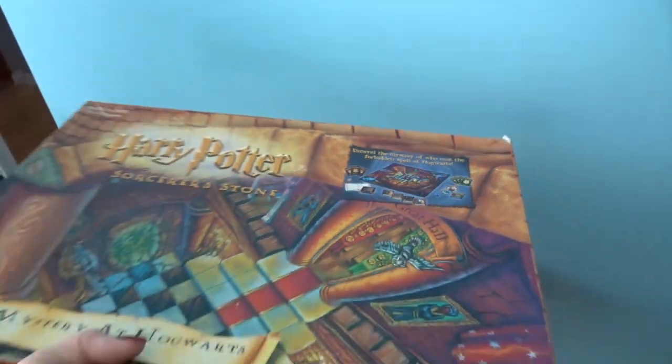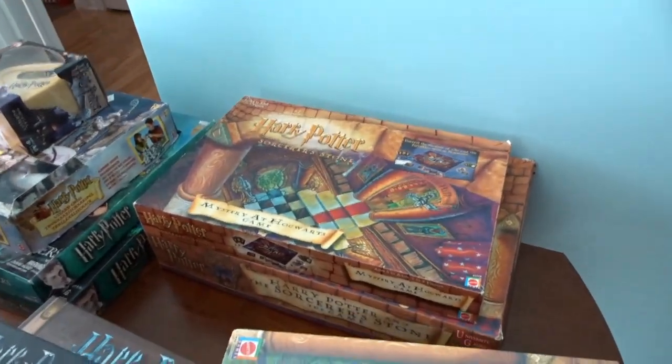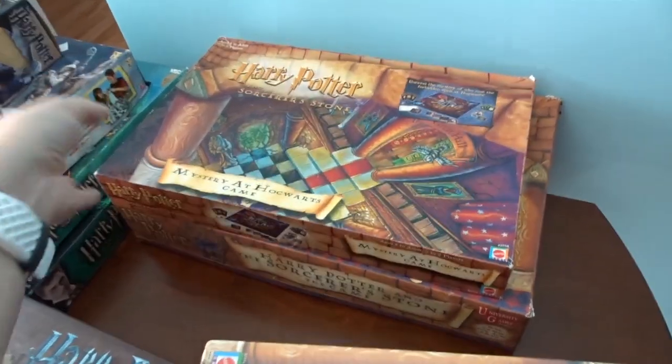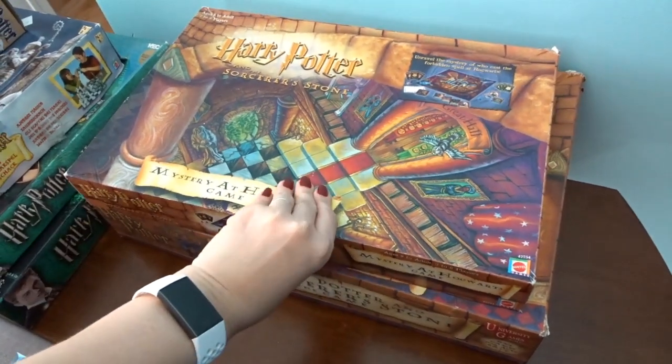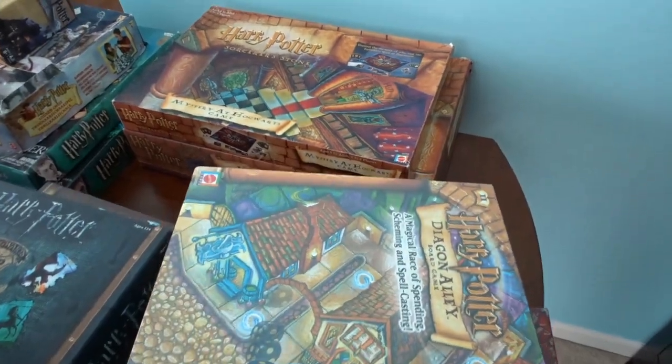I spent more time worrying about collecting them at first, so now that that's what I've done, I want to go through and actually start playing them and checking them for all of the pieces and learning how to play and all that. So that's my next step now that I've got my collection really full.